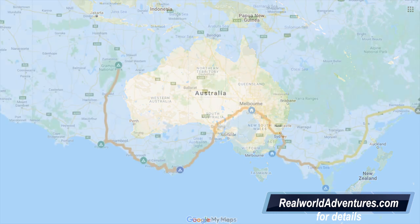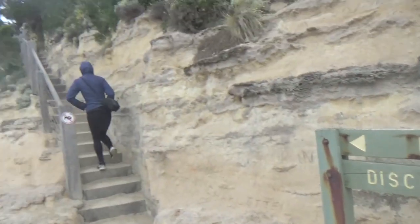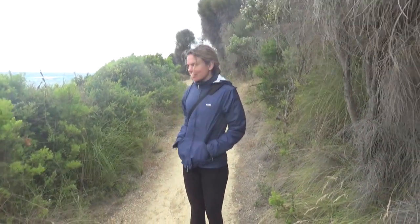In this Overland Australia episode, we continue our southern coast drive. At Port Campbell, we took a walk to enjoy the summer weather. Here we stepped from a summer day to a winter day. All in a day? In 24 hours. Wow.